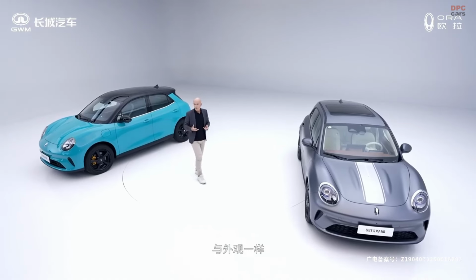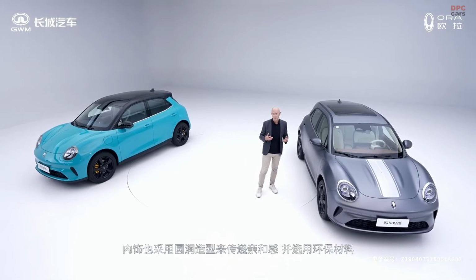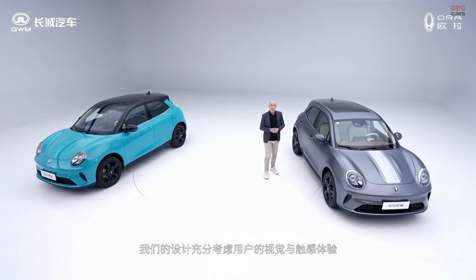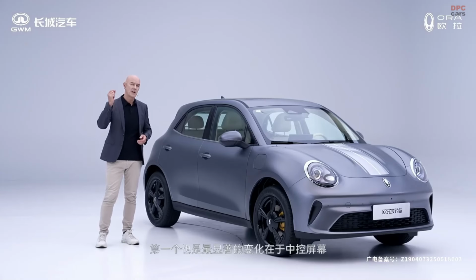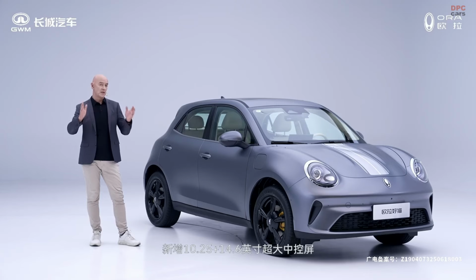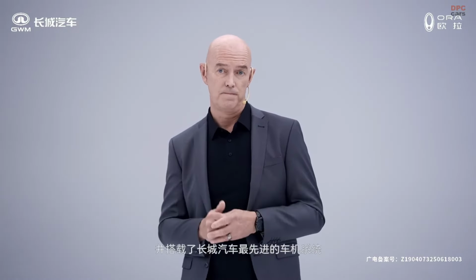Like the exterior, we have rounded shapes and have integrated user-friendly materials. We have designed the interior based on the user's visual and tactile experience, simplifying the complex. The first and most significant change is the central display. This is 14.6 by 10.25 inches. So it's super large. It's equipped with the most advanced in-vehicle system of our Great Wall Motors group.